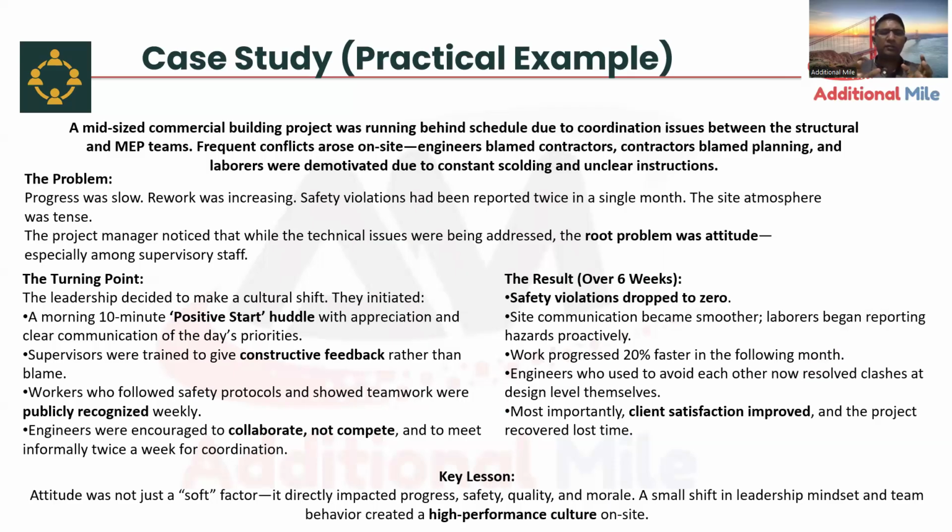And in the leadership, we were 2-3 people who made a cultural shift leadership team, and we started implementing a 10-minute positive start and positive huddle every day. We named it the positive start. For every team huddle, all the team people will sit: project manager, quality control engineer, safety engineer, client person. We have to sit together and understand what is happening and how it can be discussed as a positive. No blames, no complaints, nothing. Only root cause and solution.